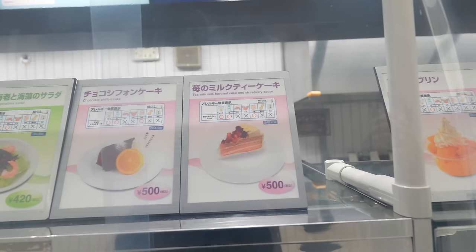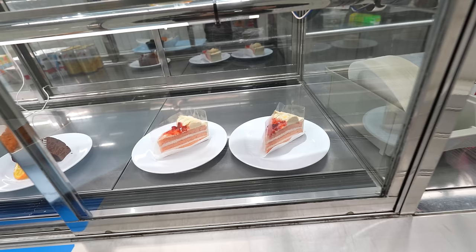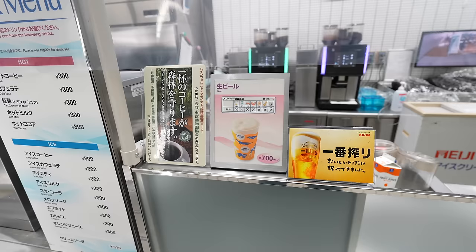Oh, look at that. Tea with milk flavored cake and strawberry sauce. This one sounds pretty good too. Why not? 500 Japanese yen? Let's do it. Looks pretty good. They have the draft beer too. The price is 700 Japanese yen. So yeah, maybe next time.